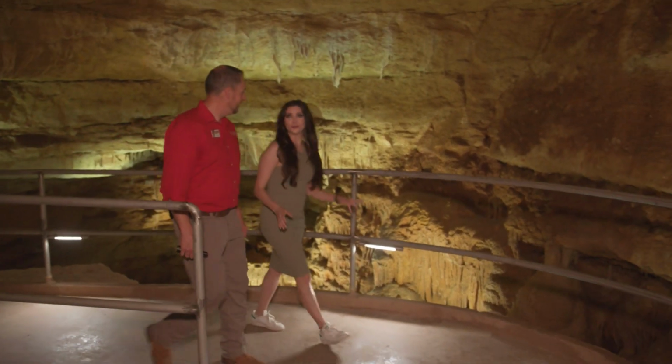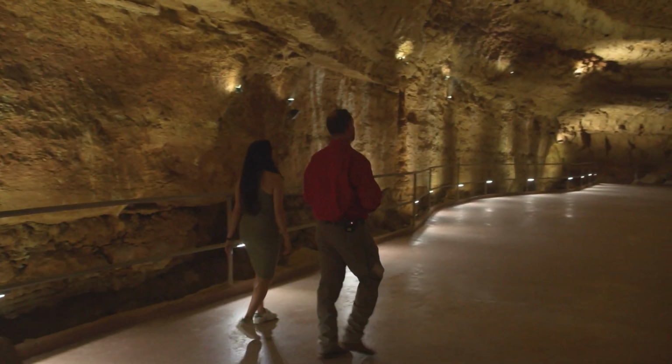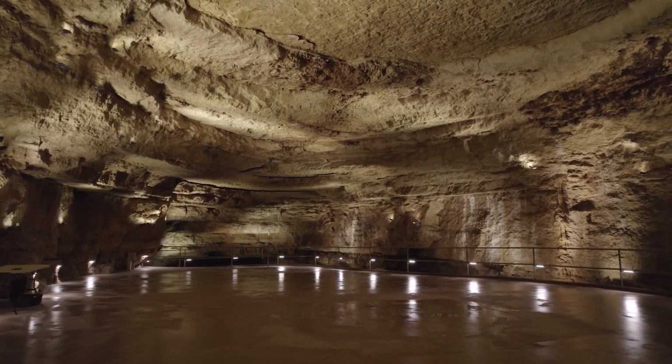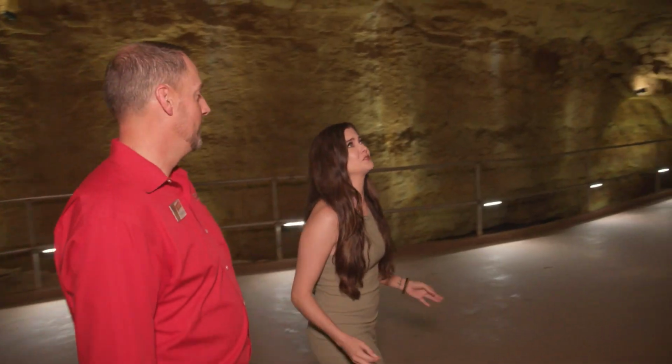This is huge. Well, welcome to the ballroom. This is one of the biggest rooms we get to tour here on the Hidden Wonders tour. And the really cool thing about this space is we get to use this for special events and venues and concerts, weddings, you name it. Oh my gosh, talk about a destination wedding. This is so cool. Can't wait.